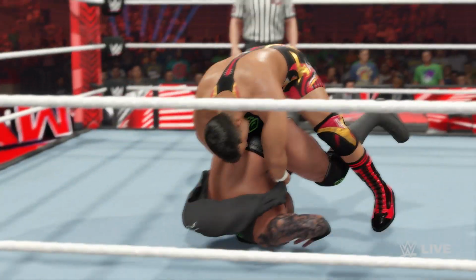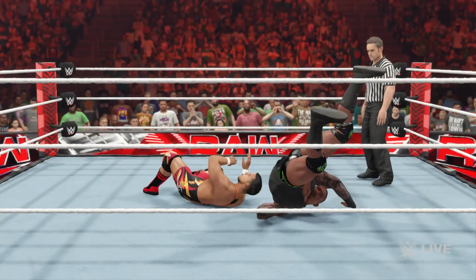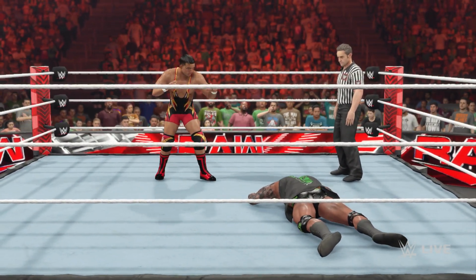Gable from behind. O'Connor into the chin. What strength by Chad Gable. That'd be good.